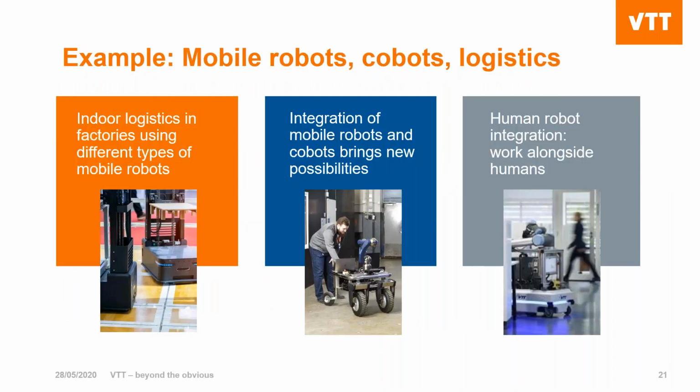At VTT, we have been doing research and innovations in robotics for a long time. We are really looking for those complicated applications which are not easy to automate. Especially important and interesting are, for example, indoor logistics, which are not yet very much automated in industries. And there's also a big potential for doing things more effectively, because a lot of time in factories is actually going just for picking different kinds of things and putting things back.